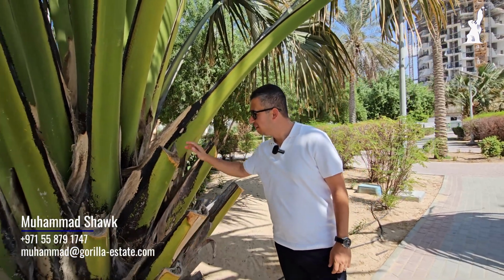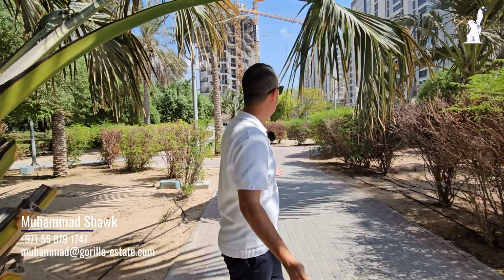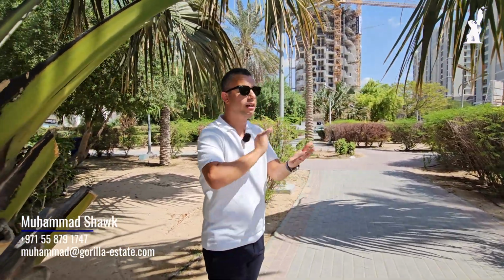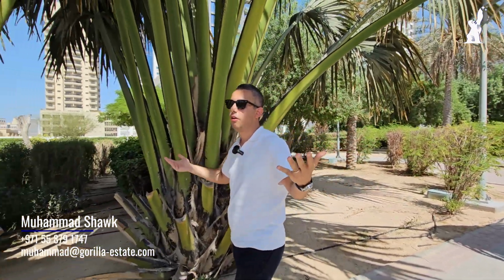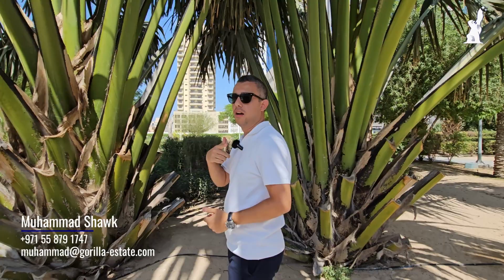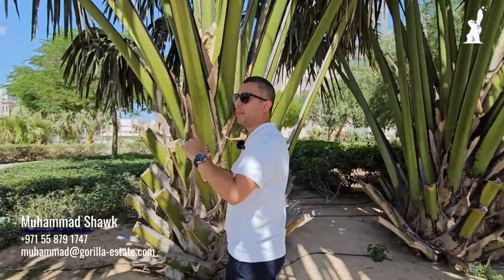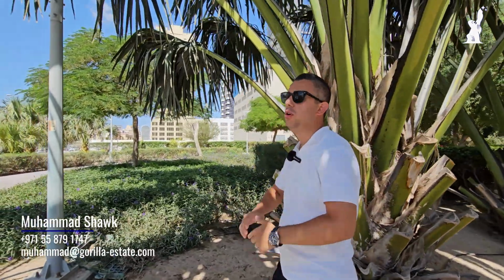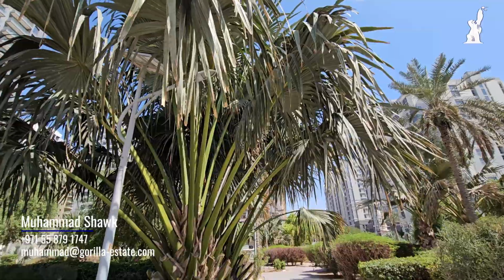My hand is smaller. If you don't drive and discover the JVC, you never know. But it's really beautiful. Having an amazing view over the park in JVC is like a winning ticket that your property is always in demand. And that's what we sell to our clients. We sold in Imtiyaz in their amazing project called Luxor. We sold in AYS with their project Kew Garden Loft 1, Kew Garden Loft 2. They have amazing views over parks and over the 5 hotel.